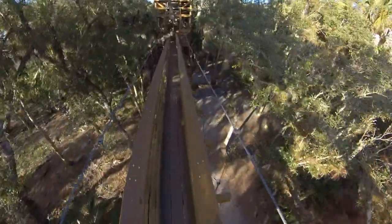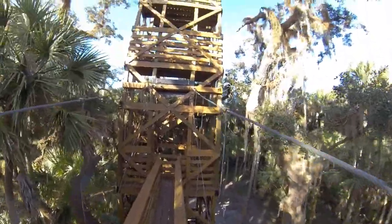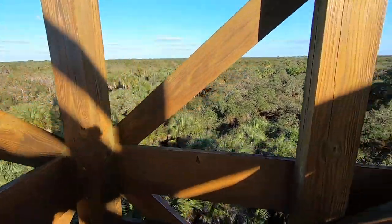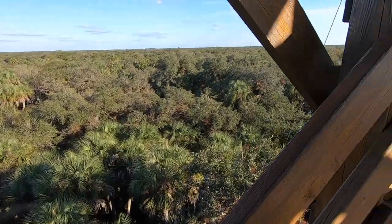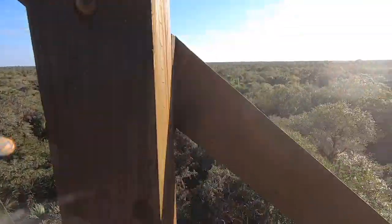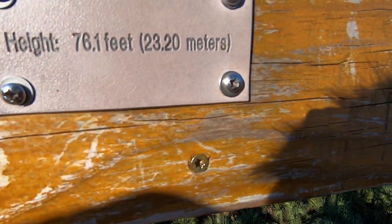While the boardwalk takes visitors high above the forest floor into the canopy of the tree, the 75-foot tower anchoring the west side takes visitors high above the tree canopy for breathtaking views of the whole park. Wow. It's pretty crazy. 67 feet.